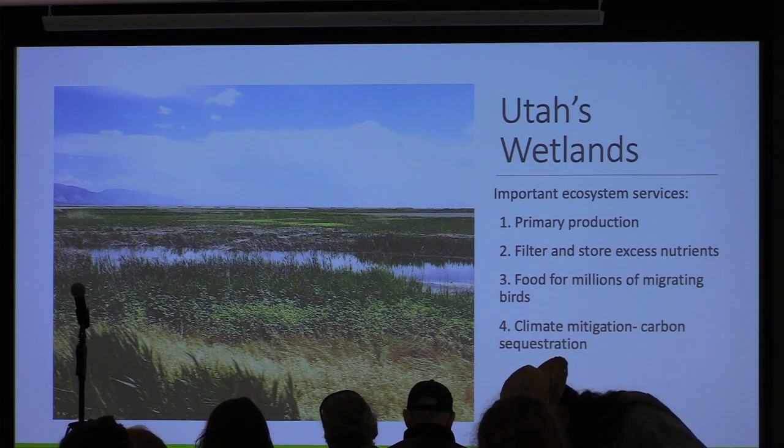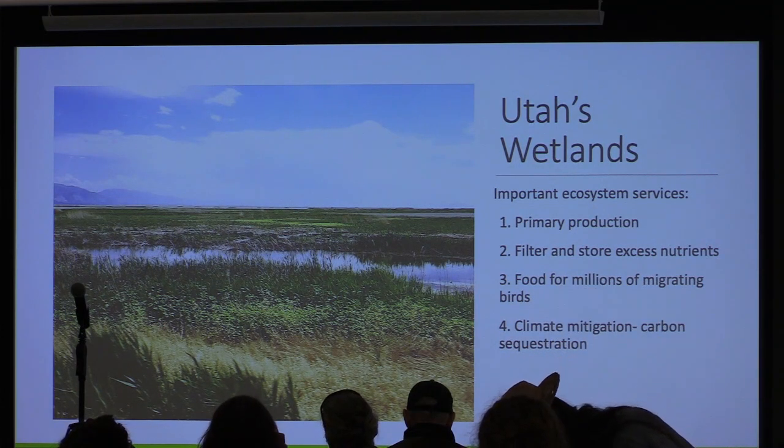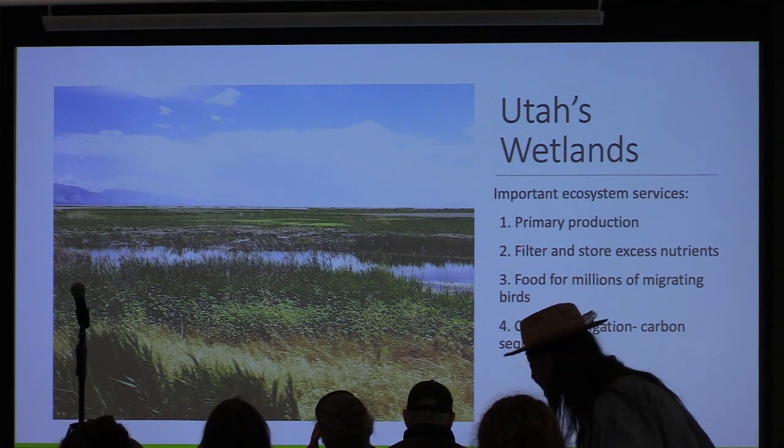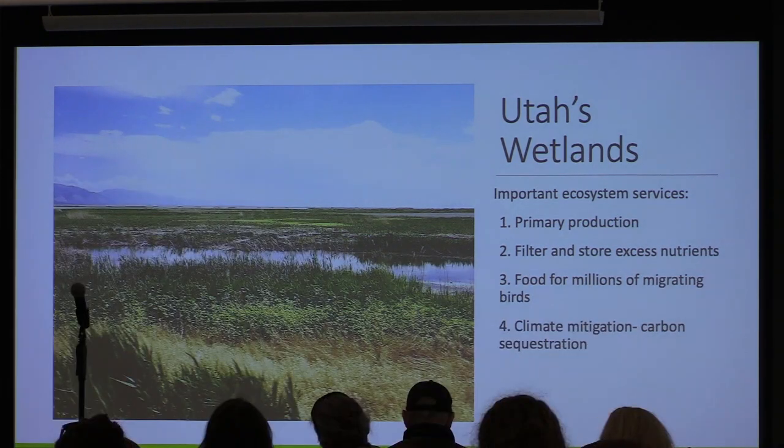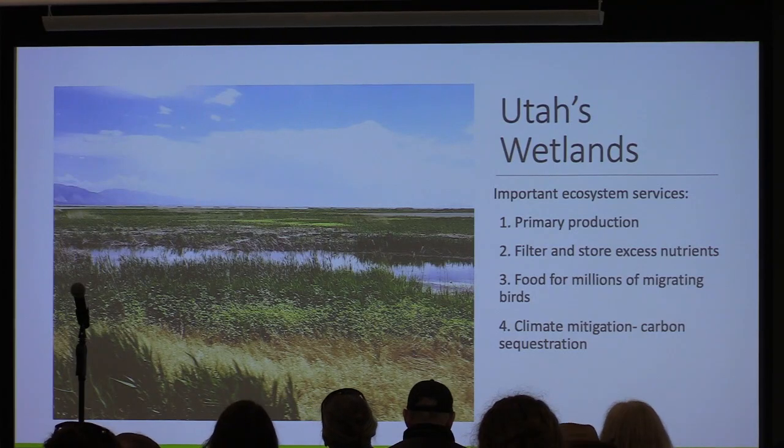Wetlands are also powerful players in greenhouse gas flux. When properly taken care of, they can provide carbon sequestration and climate mitigation. But when they are disturbed or drained, they can become massive sources of greenhouse gas production. This is a picture of Bear River Migratory Bird Refuge.